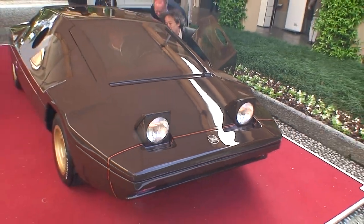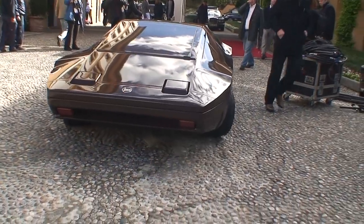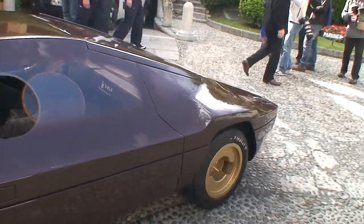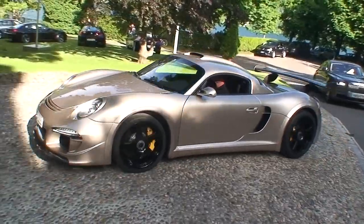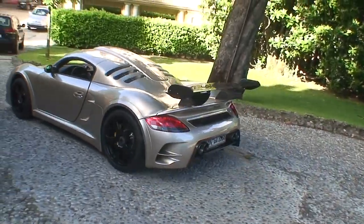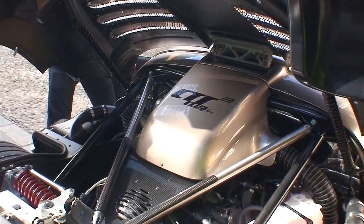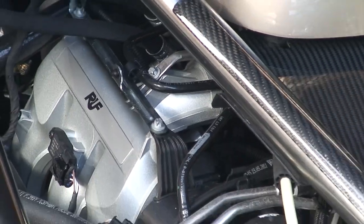Let them down. Ooh, how low can you go? Hey, here comes that Ruf. I learned it's not rough, it's Ruf. If it had wings, it would fly. Well, it's all clean now. This is the finished product. The Ruf name everywhere.